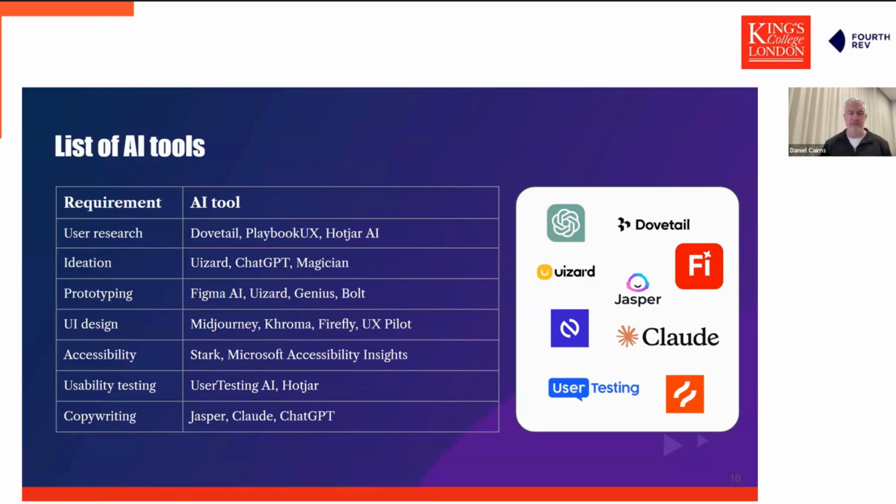Here's a list of suggested AI tools mapped against the requirement that you might need for them in a design process. Some might be familiar to you, some might not be, but the point is to know what's available and explore the options so you can find the best tool for your specific needs to help you use AI as a career differentiator. We'll share a copy of these slides following so you can refer back to this list at any time and add tools of your own as you go.